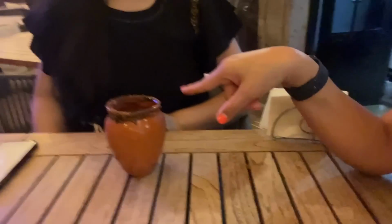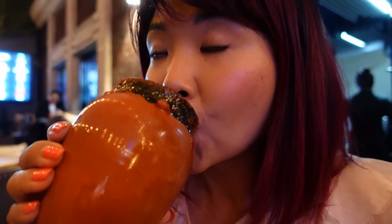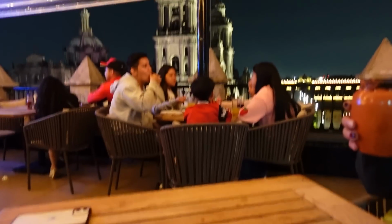So what are these drinks called again? These are called mezcalitos. Mezcalitos. And what did I get? Cantarito. With tequila. Woohoo! This is my cantarito. You know what's funny? My mom took a shot in here. This is lovely. The chamoy one is better too.